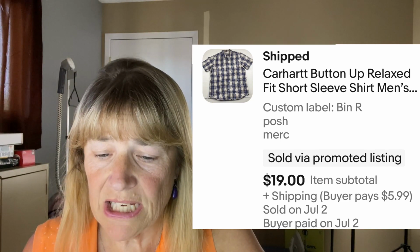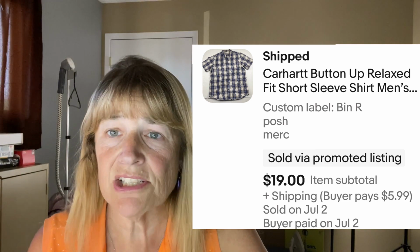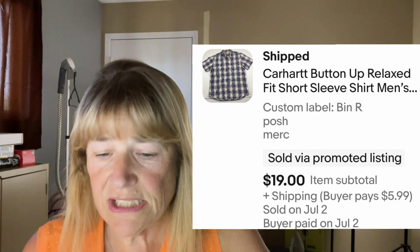The next item is a Carhartt button-up relaxed fit short sleeve shirt. It's a good size, 2XL. It was listed last year because it doesn't have this year in the SKU. Sold that for $19. I was happy with that price, but I thought it would have gone a little faster. Being short sleeve, being Carhartt, being a 2XL, I thought it would have been gone and out of my inventory. But I've had it for a while, so it probably went down on the list. That just took an offer. That wasn't on one of my sales either.